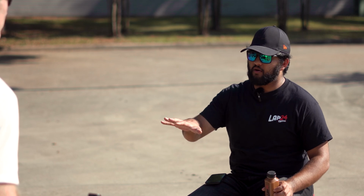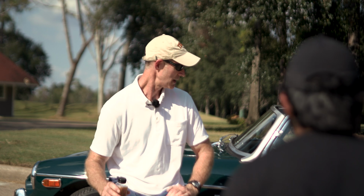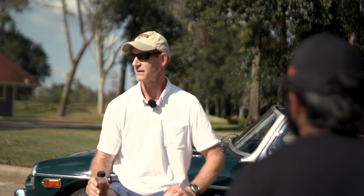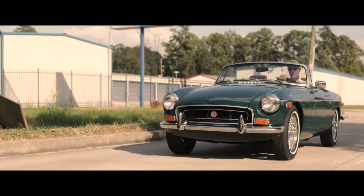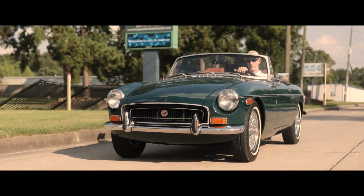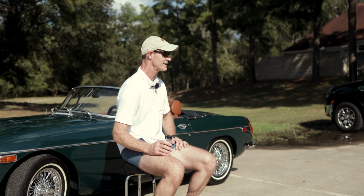What draws you the most to this car over other cars? Well, aesthetically, I just like the color. Most people think of a sports car as being red, and that's fine, but I kind of like this. It's called mallard green, but some people will call it British racing green. I like the color, I like the contrast with the camel interior.